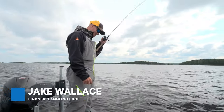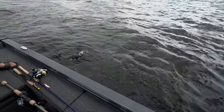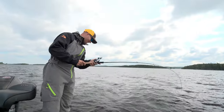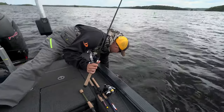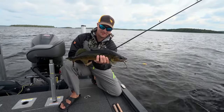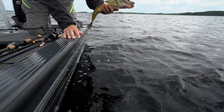Yeah, another walleye. What's that? Yeah, nice one, on the plastic. On the spinner rig? Yes, sir. I like that. Yeah, I like that too. Come here, buddy. Especially when I don't have to use live bait. Just a gorgeous Canadian walleye. I got that floating spinner rig right now in a gold orange. Seems to be working. Right here.